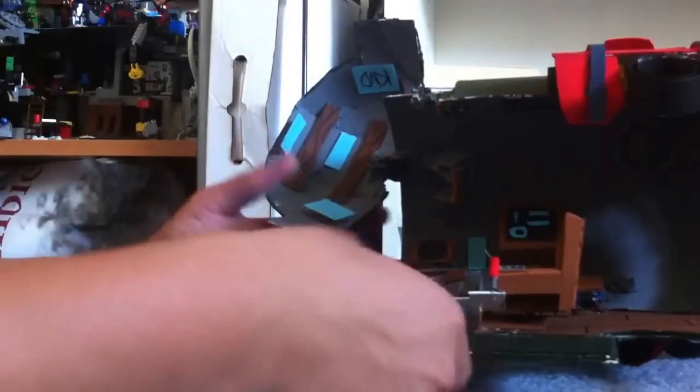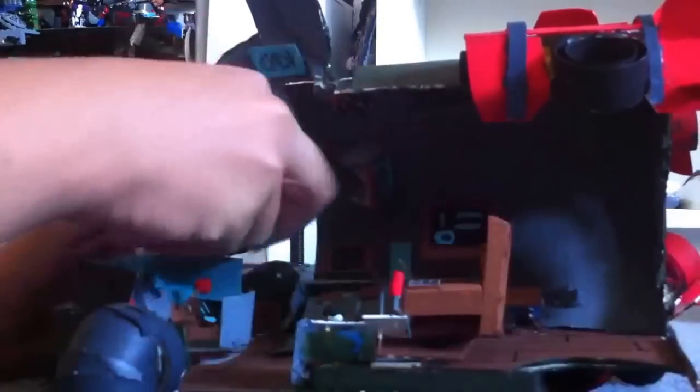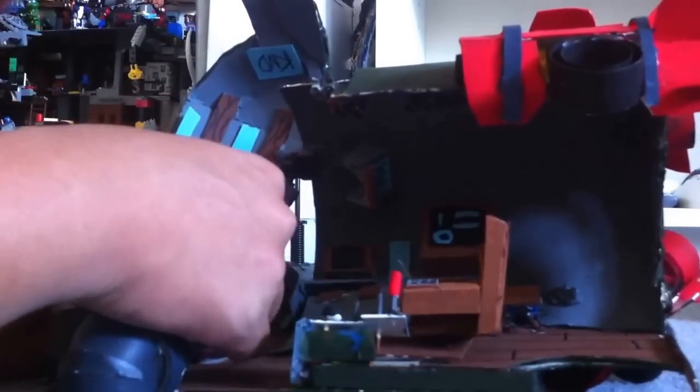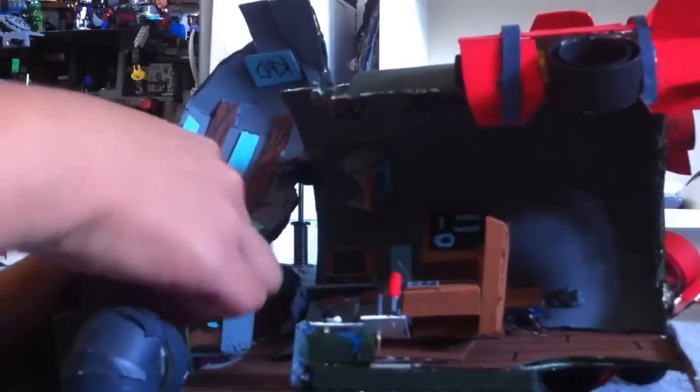So, let me bring it up closer. Here's the steering wheel for a classic number 2 steering wheel. You would just go up front here and just slide it in. No, it does not want to go in. Yeah, so there's the Scamper.